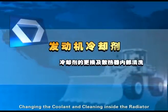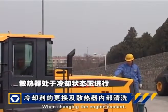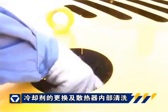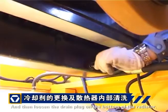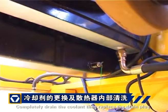Changing the coolant and cleaning inside the radiator. When changing the engine coolant, make sure the engine and radiator are cool. Remove the radiator cap and then loosen the drain plug on the bottom of the radiator. Completely drain the coolant, then replace the drain plug.